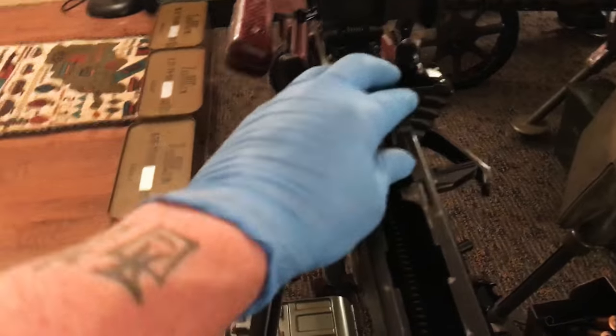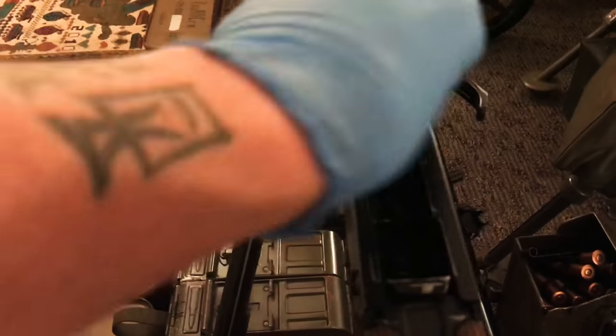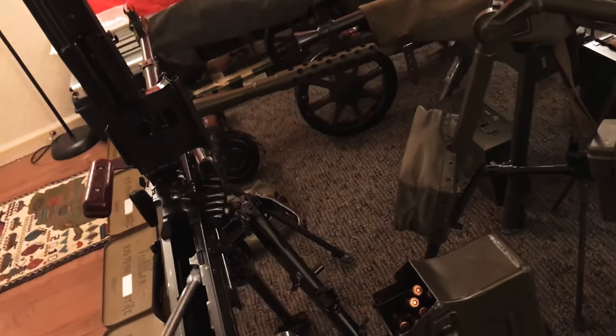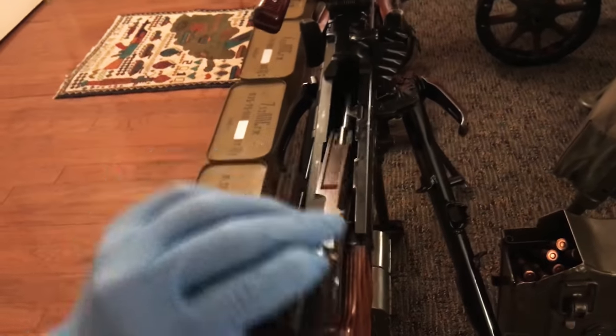Technically, you could break down a PKM. You take the spring assembly out. You take the bolt out, and carrier, and you're done. Easy peasy. Yeah, the whole world likes a PKM.